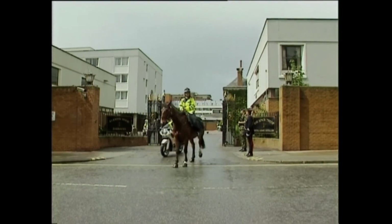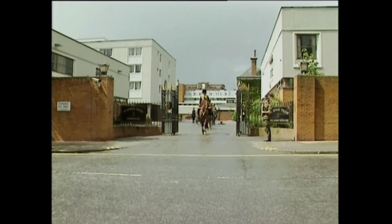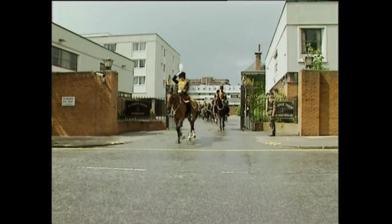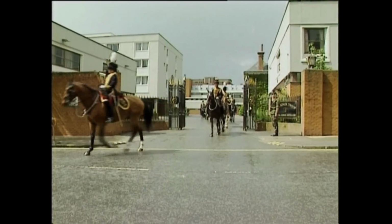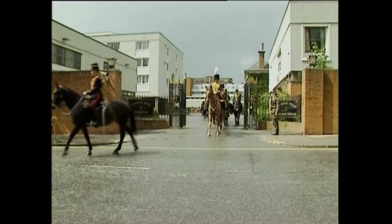Escorted by both motorcycle and horse-mounted police, the long, slow cavalcade makes its way through the streets of St. John's Wood en route for Hyde Park to undertake a royal salute. The trumpeter and horse holder rides immediately behind the officers.